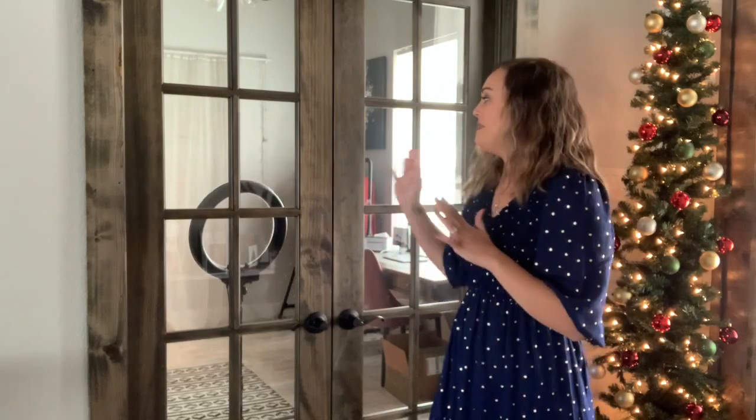To the right, when you walk in, we have my boutique room. A lot of you know that I have an online boutique, so this is where it's all run. This is where I ship things, and I have it all kind of set up like a little store. So I'll bring you inside. Come check it out. All right, so here we are.